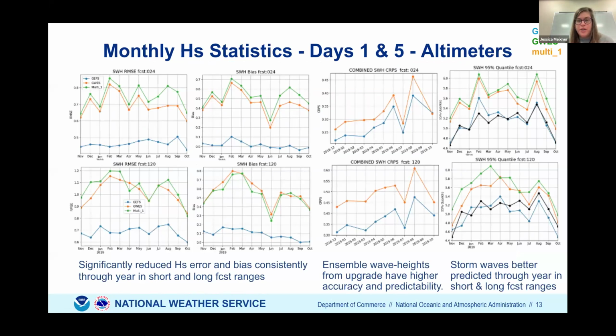So when we put something into operations, we do a retrospective run so we can compare what's in operations with what we are hoping to replace it with. And here we have 3 lines. We've got GEFS, which is what we put into operations, in blue, GWS, which was the old ensemble operations, in green. And then for reference, we had the deterministic multi-1, which was the operational deterministic at the time.